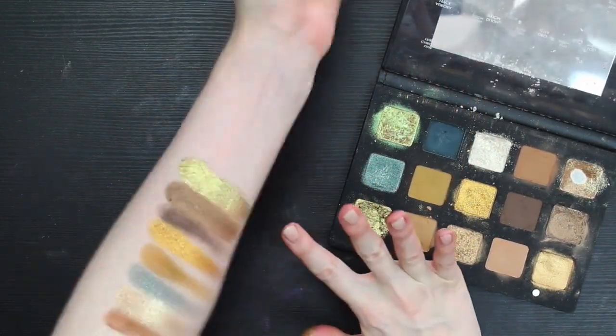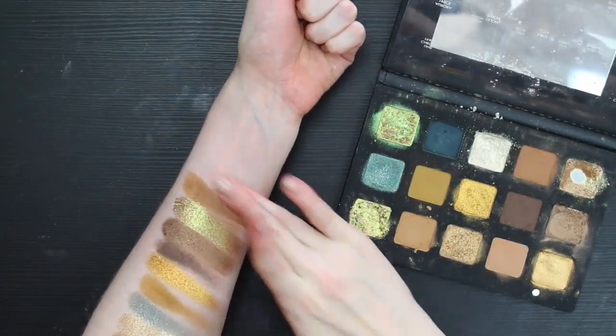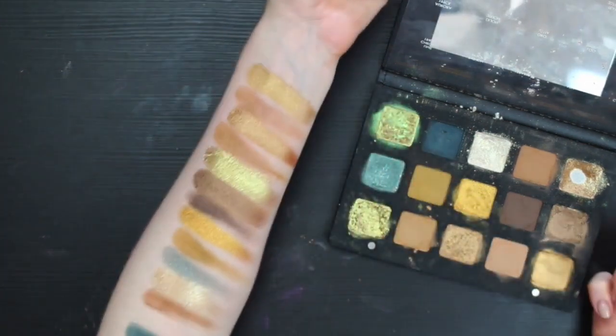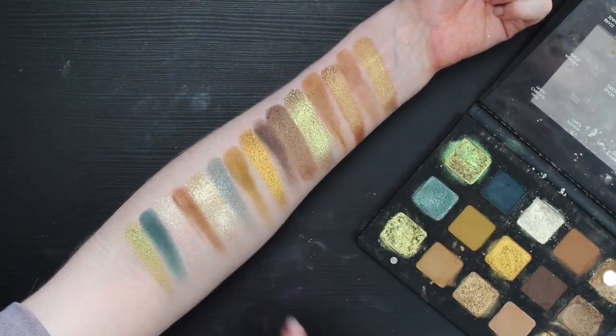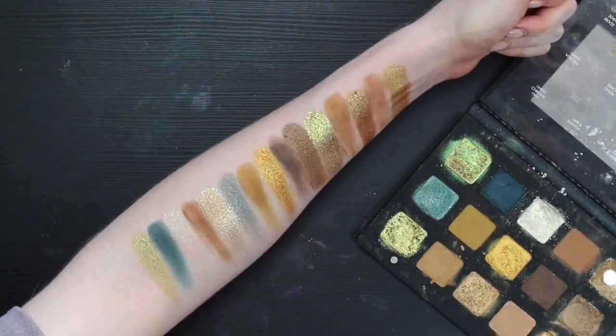Look at Brass. Look at that. Sandstone, Alchemist, Cheek, Arum. This bunch right here, that bottom row, just looks so incredible. Oh, I love this palette.